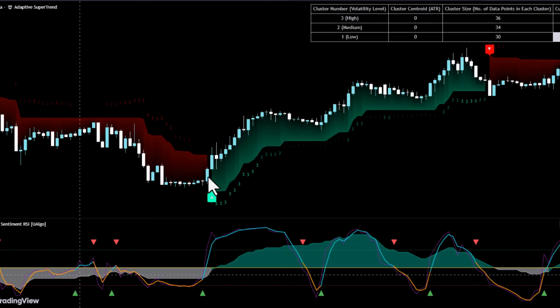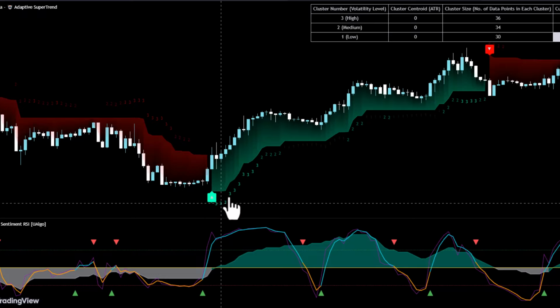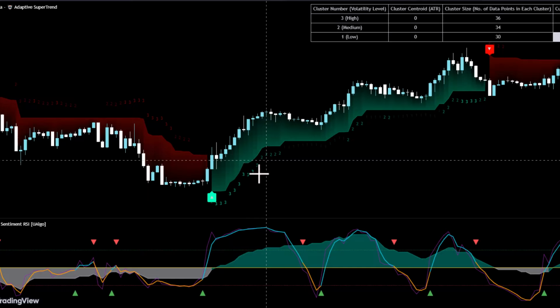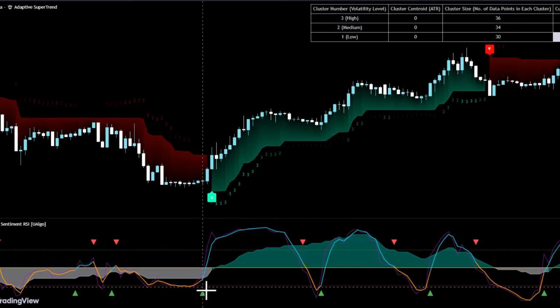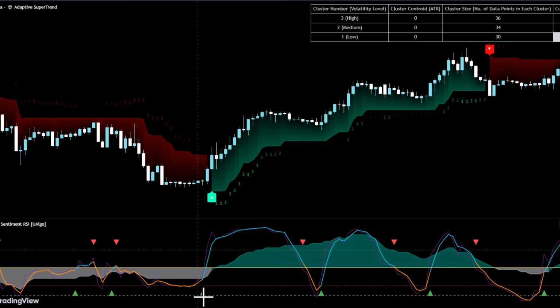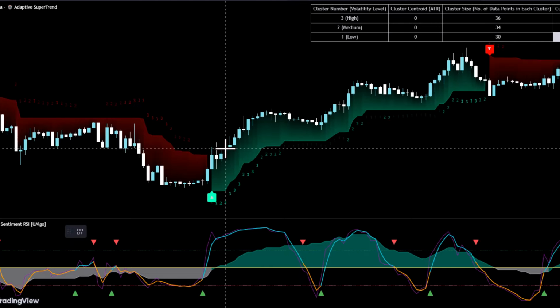Now, when the adaptive supertrend gave you this signal to enter a long trade, notice the price forming these 3s here, showing high volatility and a high number of buyers in the market. Then here on the dynamic RSI indicator, it also gave you this bullish signal. You can see that the signal smoothing had already crossed the center line, and this sentiment had changed to green. And all of these confirm that you should enter a long trade, and then you will grab the long position tool and place a long trade at the close of the candle.